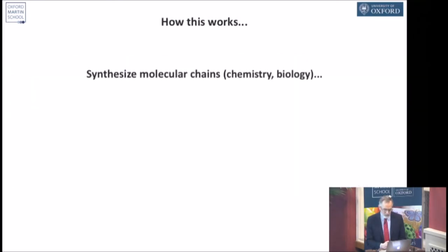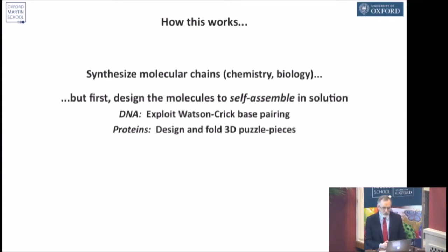The way this works is that you have to synthesize molecular chains using chemistry or biology. First, designing molecules that will self-assemble in solution. They have to have complementary surfaces. For DNA, that's very simple, Watson-Crick base pairing. For proteins, it's a matter of designing pieces that will fold in a predictable way to make what amount to 3D puzzle pieces that will then fit together with other pieces to make a larger object. That's difficult, requires computational search. That's been a long process to get to the threshold that was indicated by the previous two slides.